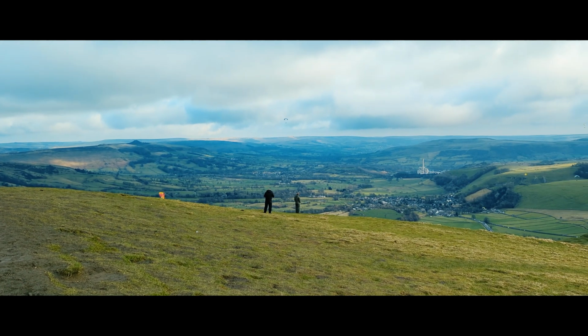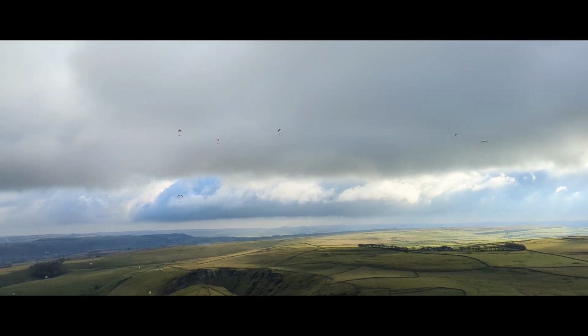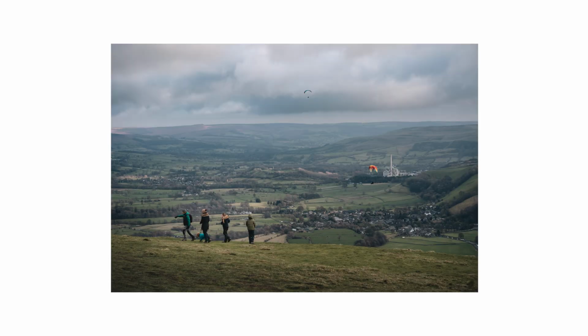We reached the peak pretty quick on this one, which was definitely a lesson learned in planning, as we didn't realise how short a distance from the car park the peak was, making this a pretty short ascent. The views from the top, however, were stunning even on a grey, cloudy day, and I got some amazing shots of the paragliders filling the skies.